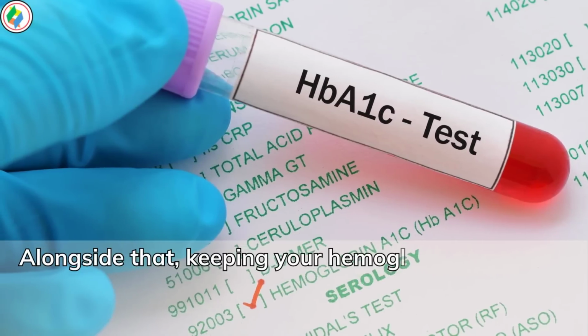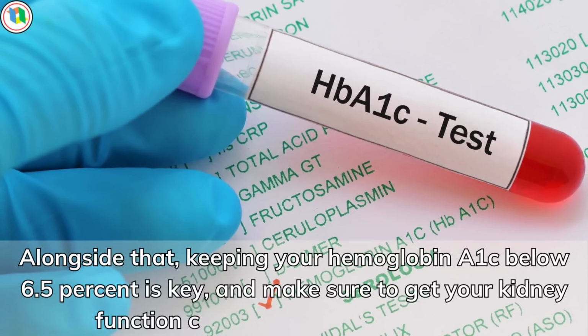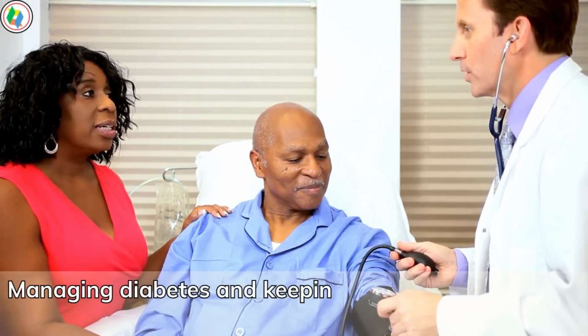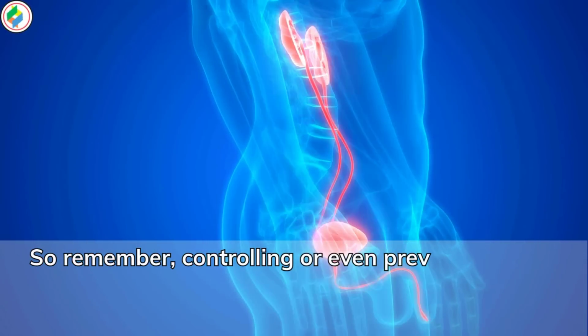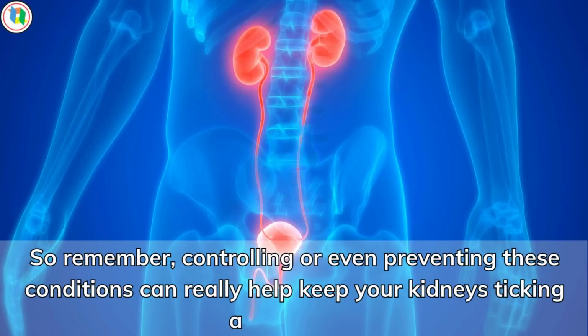Alongside that, keeping your hemoglobin A1C below 6.5% is key, and make sure to get your kidney function checked at least once a year. Managing diabetes and keeping an eye on your kidney health go hand in hand. So remember, controlling or even preventing these conditions can really help keep your kidneys ticking along nicely.